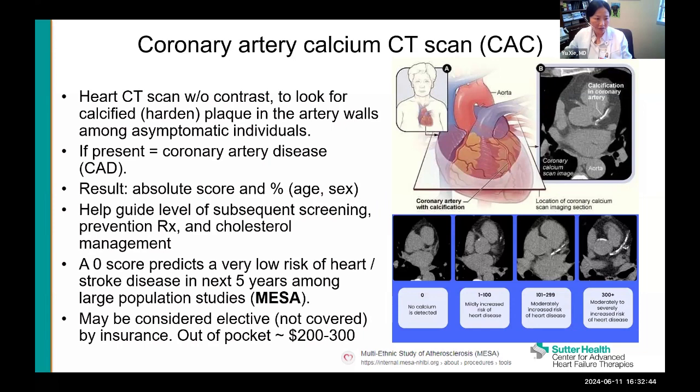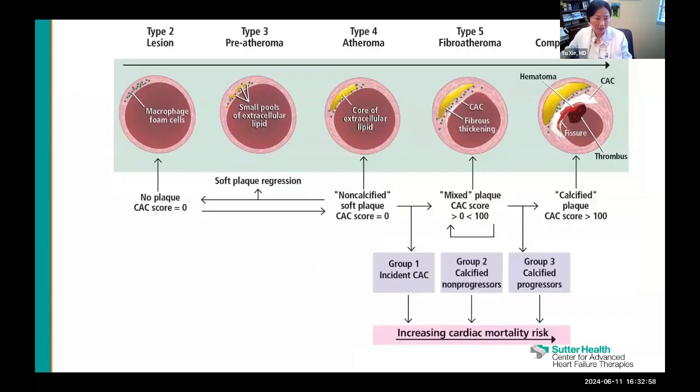And this is very well demonstrated in a large population study called the MESA study. But the thing to know is that this is not necessarily covered by insurance. And so some patients elect to get this done out of pocket. In the right patient population, I do think this is a very helpful test.